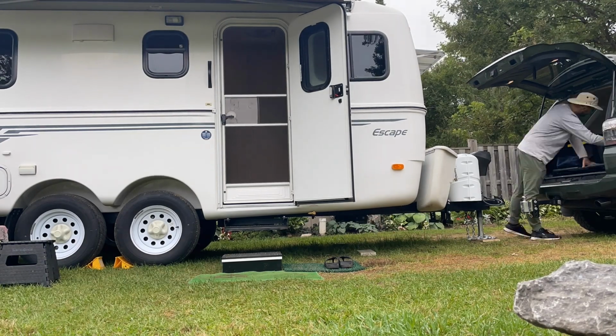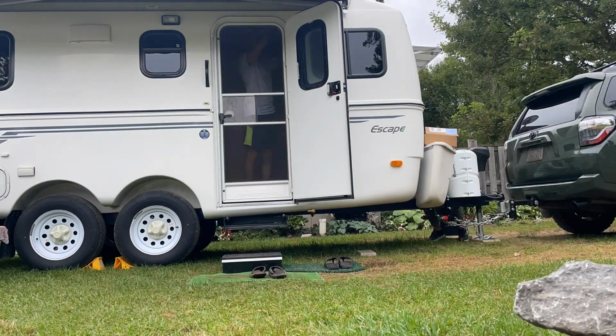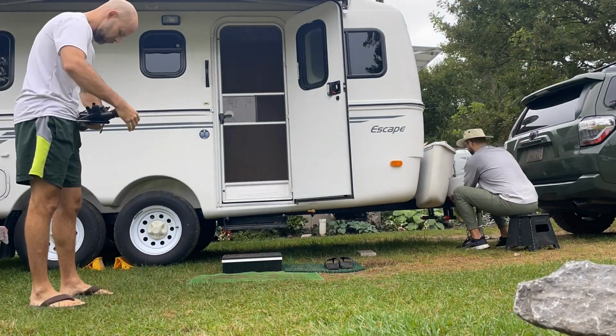But before we go, pack up took a little longer than usual, simply because Dave had to install the Anderson weight distribution hitch.